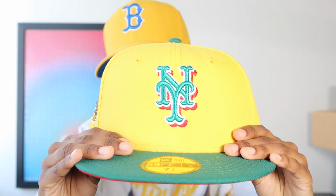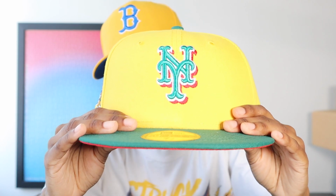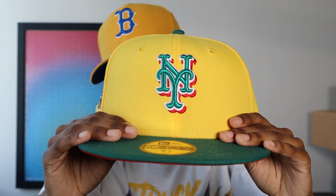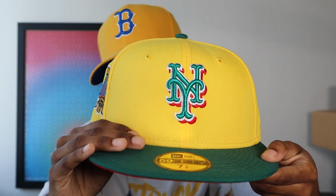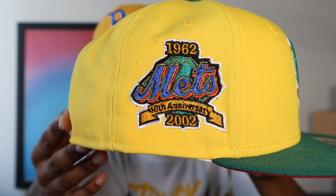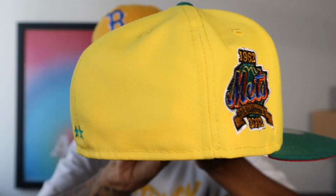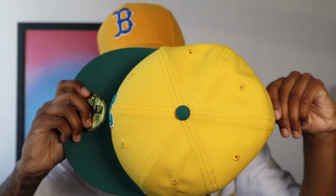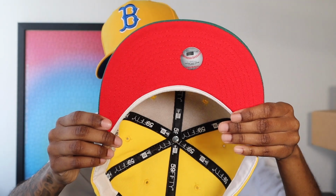I don't think I'm gonna include any B-roll in this video, so I'll give y'all one more look at the hat. My Fitteds, Nathan's Hot Dogs, Mets. The patch has kind of like a metallic effect. It's pretty clean. Two stars on the back. Tonal Noir flag, green button on top. Red UV with the white guts. Couldn't pass this up, but I feel like it's missing something.